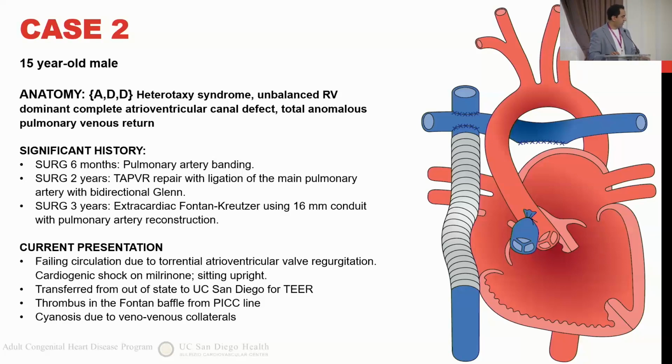The second case was a 15-year-old male, really sick, heterotaxy, unbalanced RV dominant AV canal, had repair palliated to an extracardiac Fontan-Kreutzer in childhood, and presented really late, unfortunately, with failing Fontan, cardiogenic shock, on milrinone, transfer to our center from out of state for consideration of transplantation.